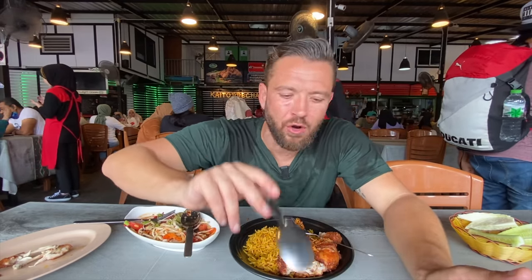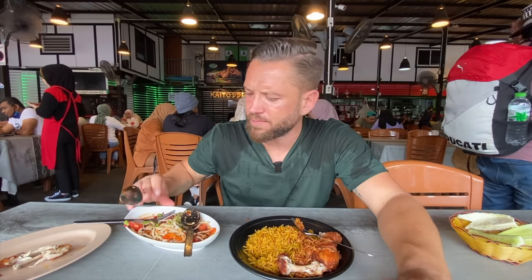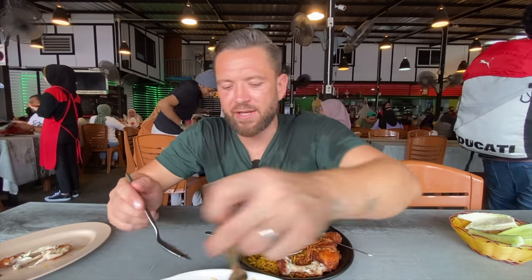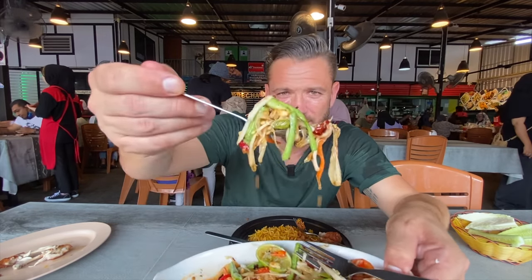Again, the ajat is not sweet either. It's more sharp, which is surprising actually, because the further south you get, it usually gets really, really sweet. All right, let's get some of that spicy som tam.